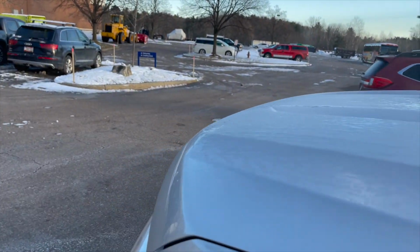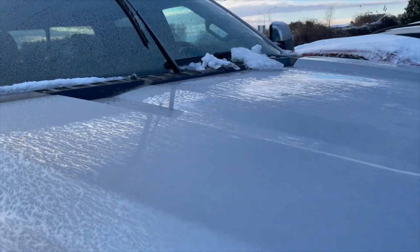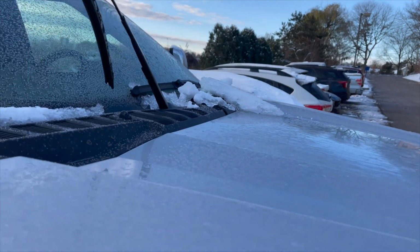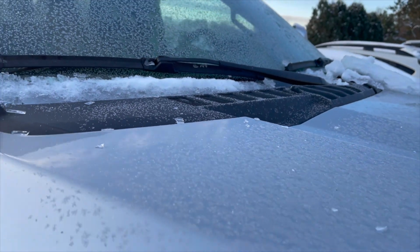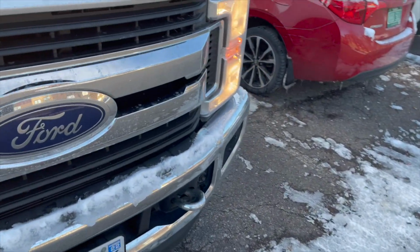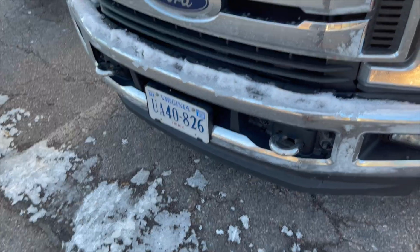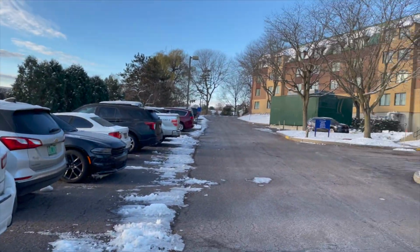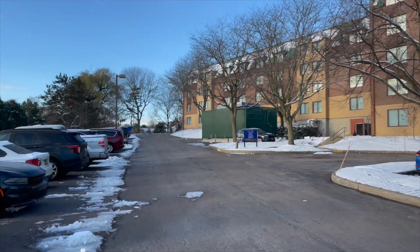Alright, so today's the day we're leaving Vermont. We had a casualty. It's hard on my diesel. I don't have a block heater on this truck. It's a southern truck. But we're gonna say goodbye to the hotel. No hard feelings.